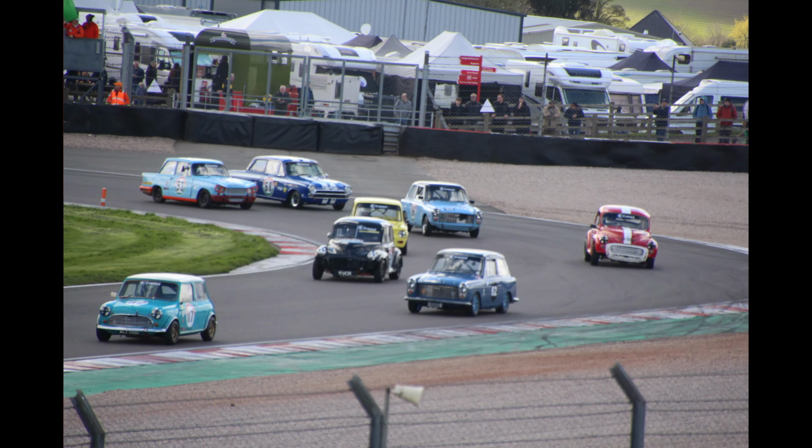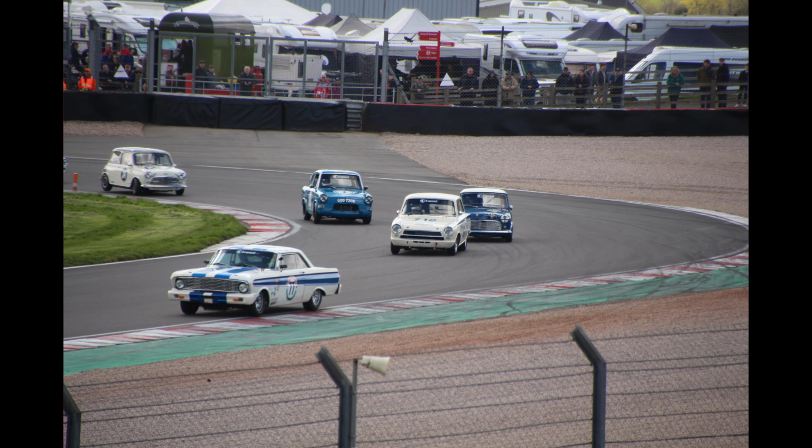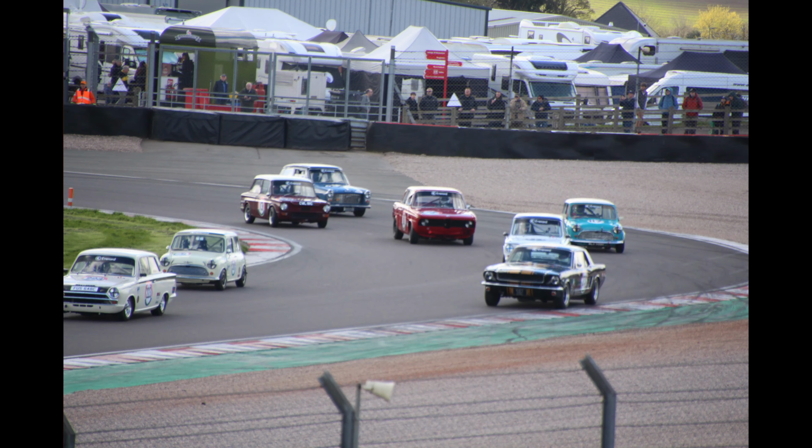So when we say classics, I mean real classics. There were different categories included the pre-66 classic saloon and historic touring cars. So that was 4-seater saloon cars marketed before the 1st of January 66. So things like Hillman Imps, that sort of stuff. Some very early minis, that sort of thing.